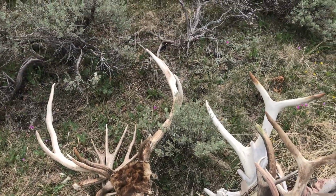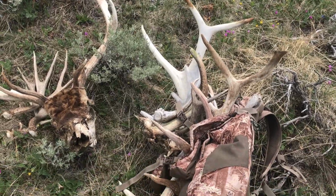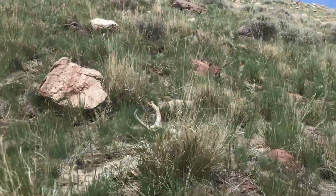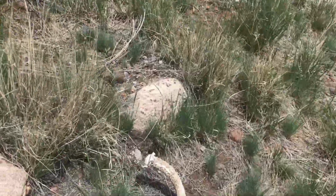I still haven't found any brown elk sheds, and I know they're up here. So let's go find a few. Wondering why I wasn't seeing anything. Turn around. Nice deer shed right behind me. Dang. Brownie. Nice one. Out here getting it done.